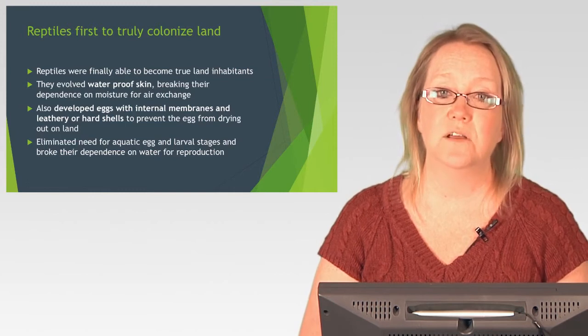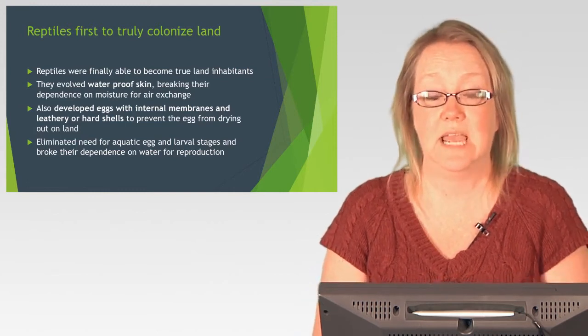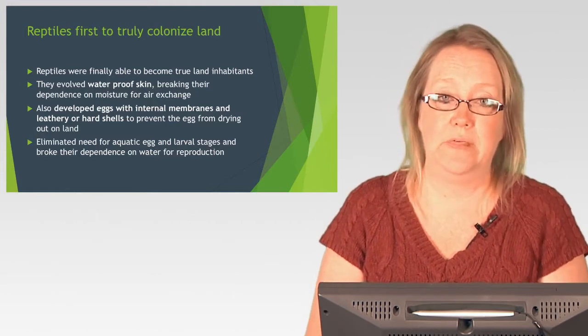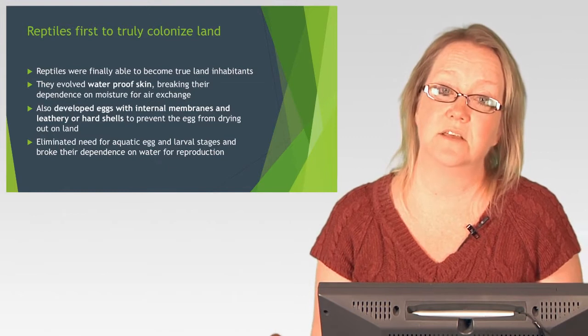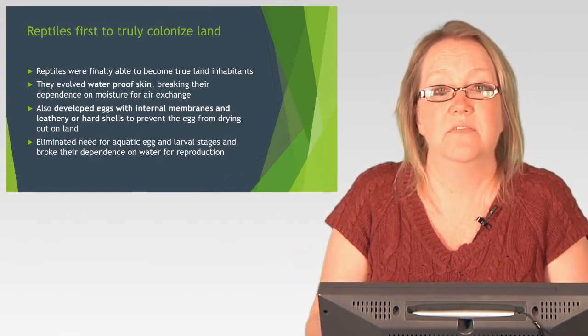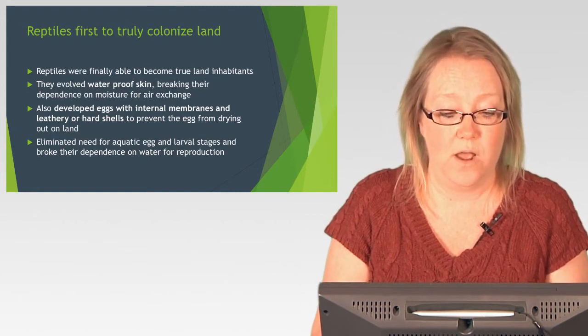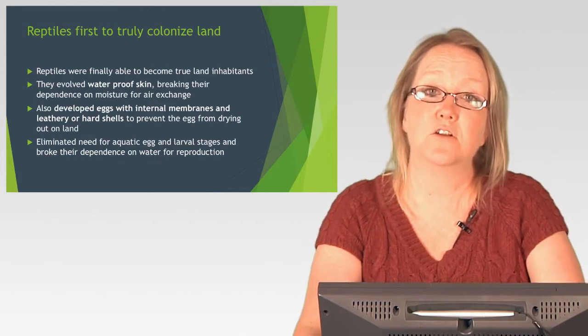So let's now move on to reptiles. And the reptiles were the first to truly colonize land evolutionarily. We know that. They were the first to develop bodies that could live completely away from water. They were the first to develop eggs that could be laid completely away from water. So true land inhabitants, their skin is waterproof.